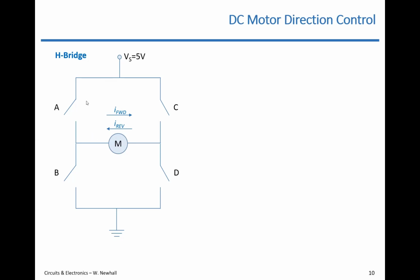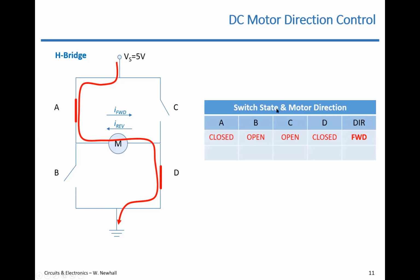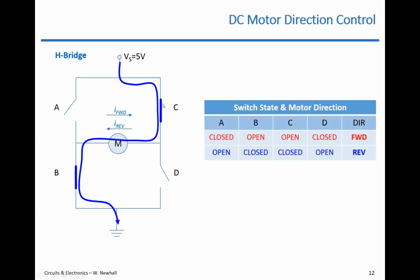So if you want current to flow left to right, you could close switch A and close switch D. So you'd have this. Current would flow down through switch A, left to right through the motor, and we'd call that the forward direction. And so we can make a table of this. Here are the states of the switches, and here's the direction of the motor. Let's suppose we want to reverse the direction of the motor. So now I want current flowing from right to left through that motor. So all you have to do is open up switch A, open up switch D, close switch C, close switch B, and current would flow from right to left through that motor. So here's the switch state versus motor direction, and that's how you would control the direction of the motor.